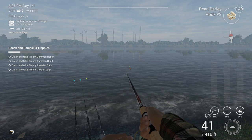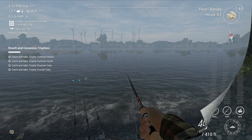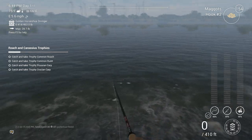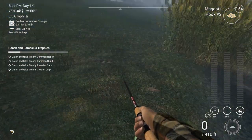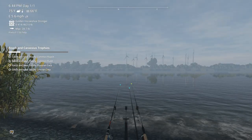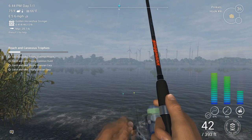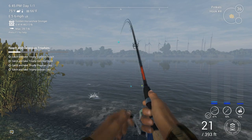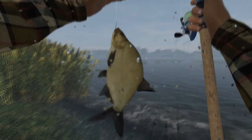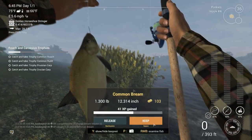Now we're starting to go into the peak here. It's already 6:37 in the game. Oop. And we got a fish. As soon as I leave. Ooh. Okay, this is a decent sized fish here, guys. Let's see what we got here. Yeah, we're talking. That's a common bream. Nice fat fella.